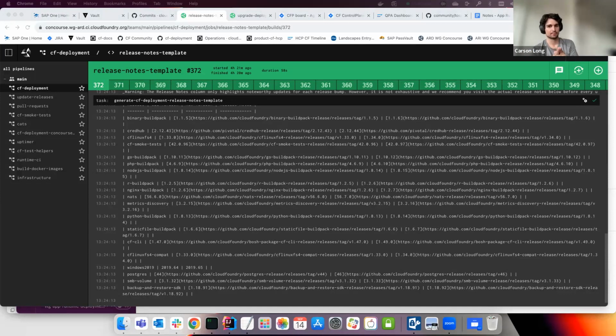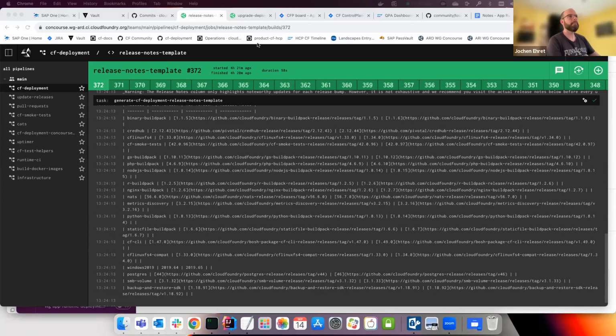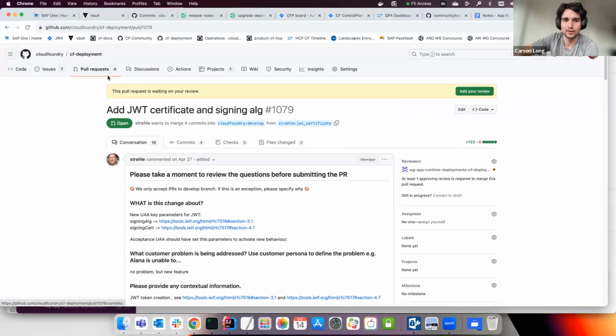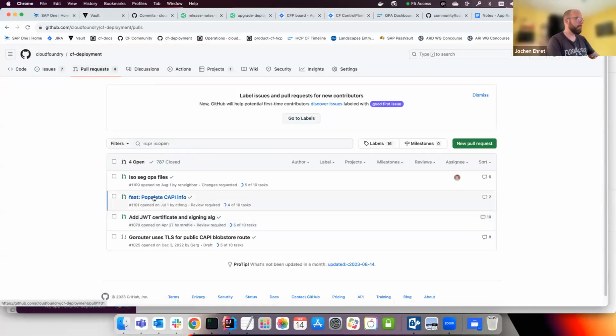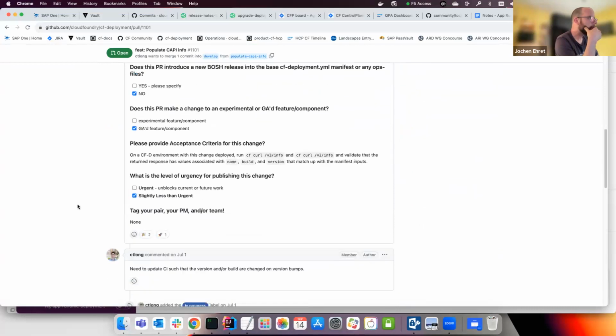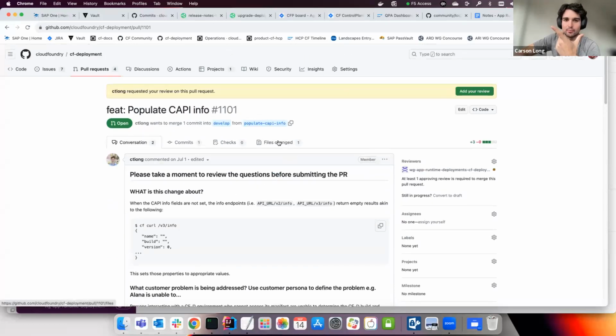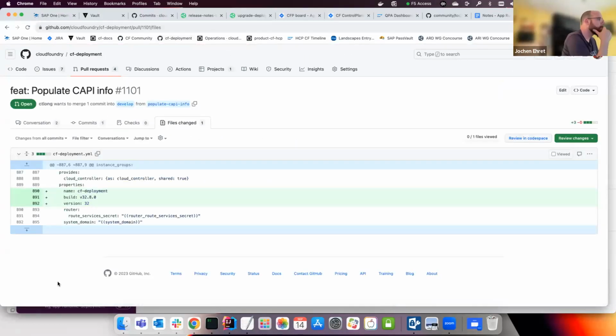Yes. Good. I have a PR that I think is ready to go, two PRs actually, to put the CFD version into the CAPI, to give CAPI knowledge of the CFD version so that if you curl the V2 info or V3 info endpoints, you get the actual version instead of just empty. It's this one? Yes. Okay. Now the tricky part is I had to hard code the versions, just like how we do with the manifest version.